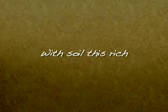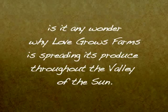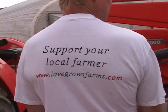With soil this rich, is it any wonder that Love Grows Farms is spreading its produce throughout the Valley of the Sun? Our program is strictly local and always organic, period.